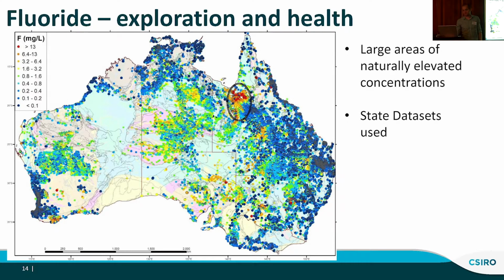There is also implication for health and baseline data for water and groundwater in these regions. So, for example, here we have very high fluoride concentrations just east of here. And this has come from all those statewide data sets that we've shown.